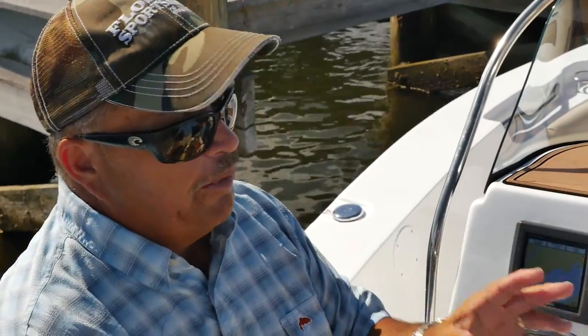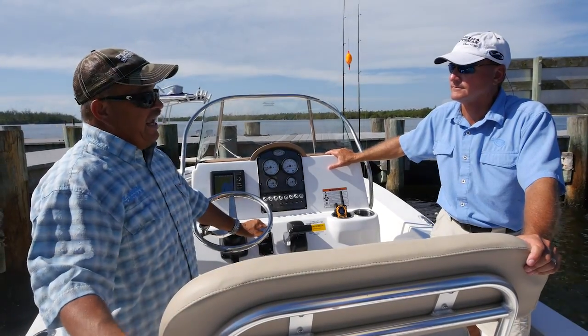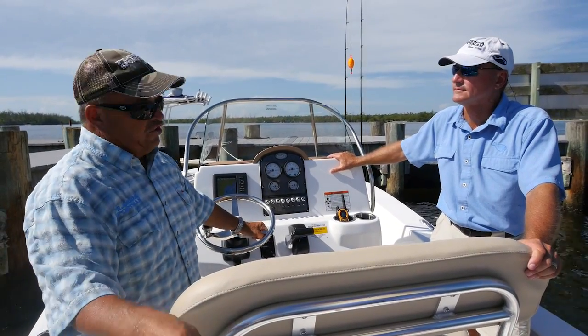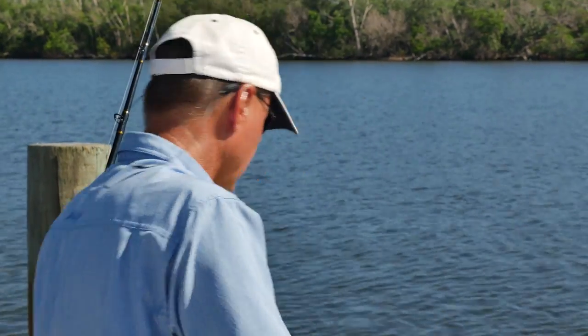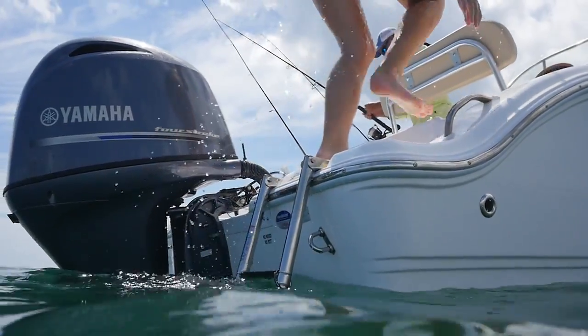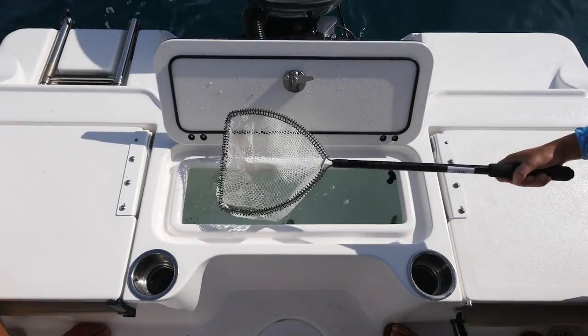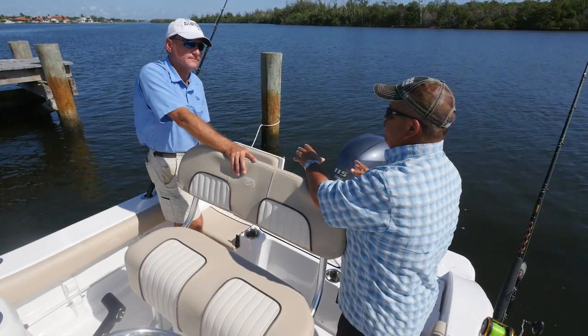Remember when we talked about multi-usage? You've got it at the stern too. A great place to stand there and cast, or flip-up seating with an excellent live well. Let's take a look at it. You know, there is a lot going on back here at the stern. You've got two little built-in swim platforms. You've got a folding ladder that folds up into the transom. You've got the flip-up seats, and you've got the live well with the cup holders on either side. Right, it's being able to use the area for more than one usage.